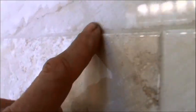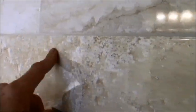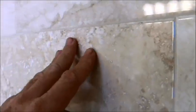It has a rounded edge on it. Here's some lippage right here. But it has a rounded edge on it, and this is about $1.63, $1.64 a square foot, whereas a good rectified porcelain that has a square edge on it instead of a rounded edge is going to cost you about $1 more a square foot.